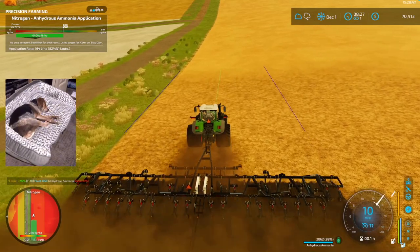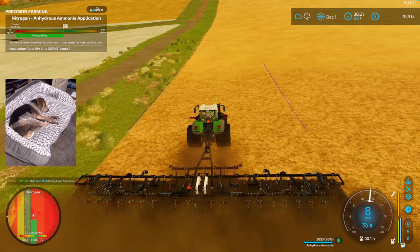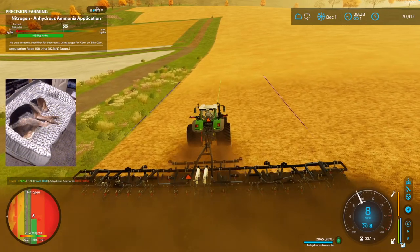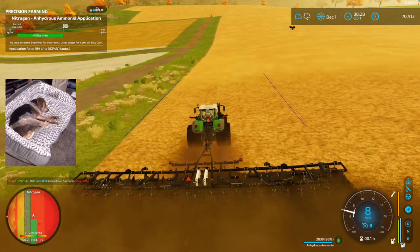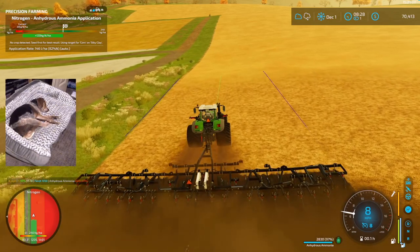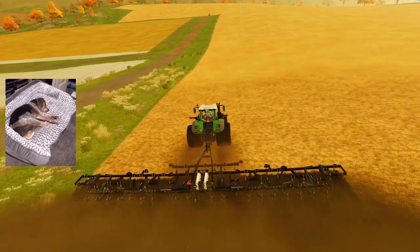We'll slow it down here. 10 might be a little fast. 8 feels about right for us. So we will catch you guys here in a little bit. We'll do a little bit of a time lapse here for you and check in on you probably when our tank of fertilizer is out. Until then, sit back and enjoy the ride.